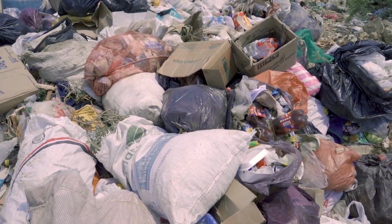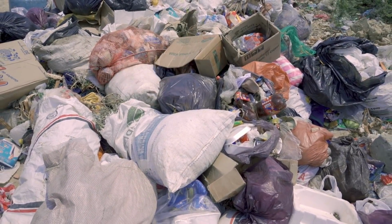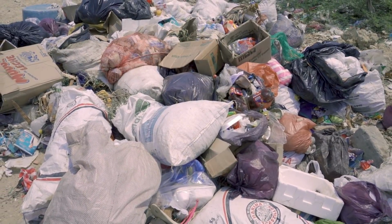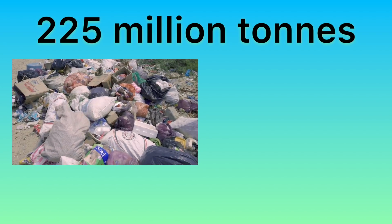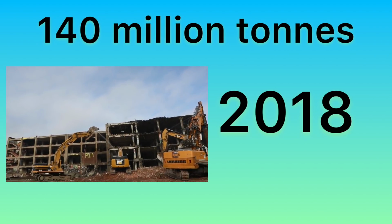Managing waste in the UK is a major issue that needs to be addressed. From food waste to recycling, from incineration to composting, there are lots of different ways in which waste needs to be managed. 225 million tonnes of waste was created in the UK alone in 2018, with the construction and demolition industries creating the most, producing around 140 million tonnes.